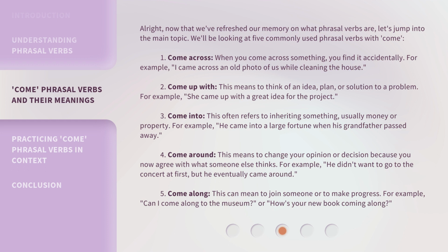4. Come around. This means to change your opinion or decision because you now agree with what someone else thinks. For example, he didn't want to go to the concert at first, but he eventually came around. 5. Come along. This can mean to join someone or to make progress. For example, can I come along to the museum? Or, how's your new book coming along?